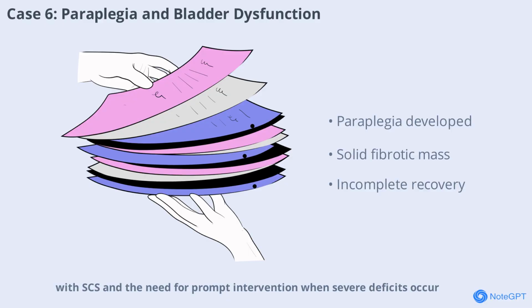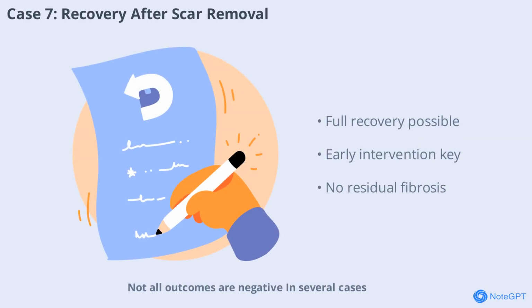Not all outcomes are negative. In several cases, patients achieved full recovery after timely surgical intervention. For instance, a patient with worsening pain and neurological deficits underwent electrode and scar removal, resulting in complete resolution of symptoms. Follow-up imaging confirmed the absence of residual fibrosis. This case demonstrates the potential for excellent outcomes when epidural scarring is identified and treated early.